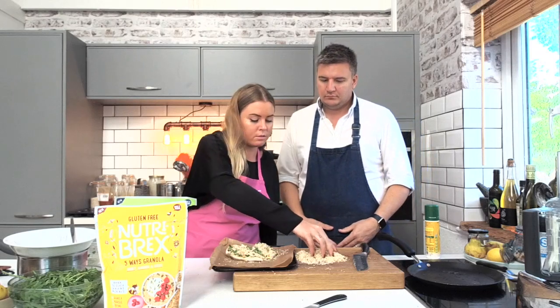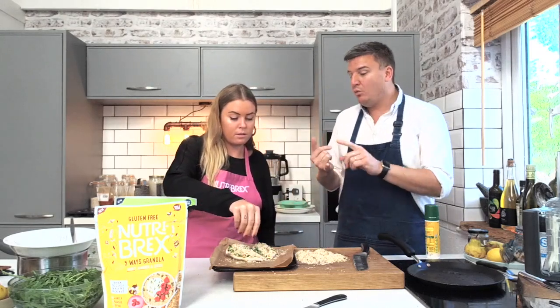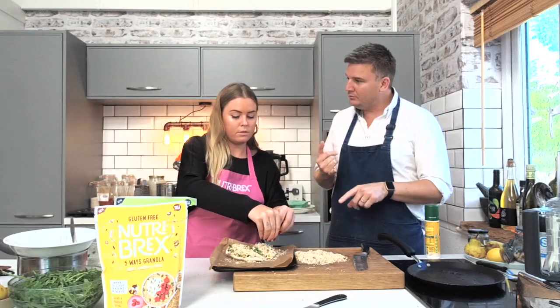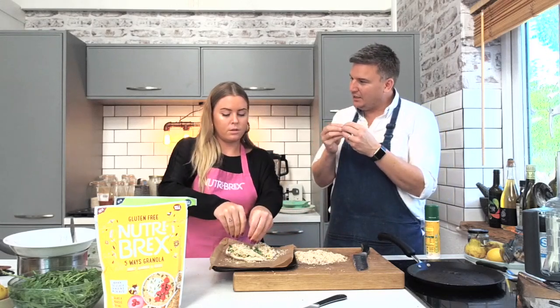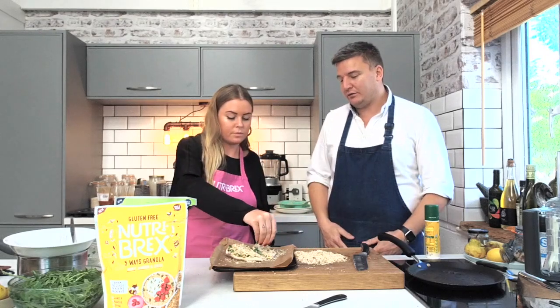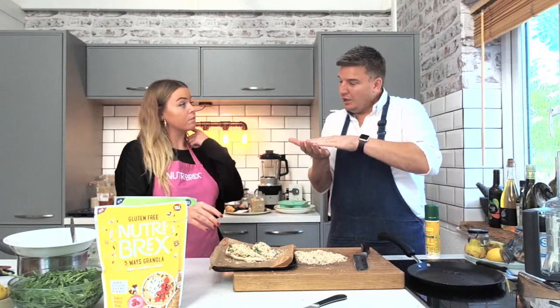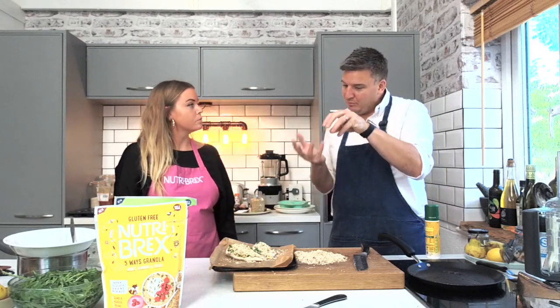This looks amazing. You could do this with salmon if you wanted to as well, that would work really well. What I would do is probably do more lemon, so it's really tangy. And you can do it with other things as well, easily. You could probably even do this with some halloumi cheese. And you can layer it up and replace it.